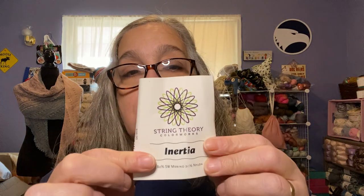So the yarn that I'm using, here is the yarn. This is String Theory Colorworks Inertia, and the colorway is Fourier Transform. I don't know if you can see that. I don't even know if they do this yarn anymore. I think they do this colorway. I got this at Eat Sleep Knit, which, lucky me, is my LYS. It's only about 20 minutes from me.